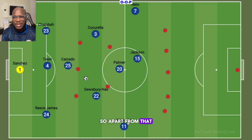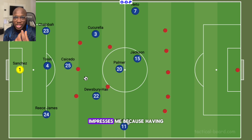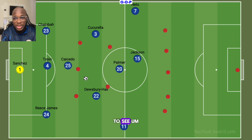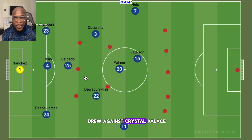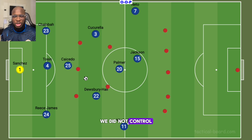So apart from those last 10 minutes, I felt like Chelsea had control of the game for most of it, and that is something that actually impresses me, because having control is something that helps you to see off a game. And it is something that we have lacked in the last 5 games prior to this game against Wolves. We've lacked control of the game. That was why we lost to Fulham. That was why we lost to Ipswich. That was why we drew against Crystal Palace, because we lacked control. But in this particular game, of course, we did not control the game very well, but at least it was better, and that is something that I like.